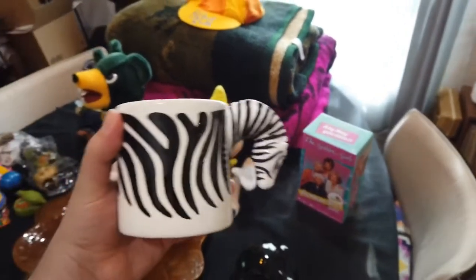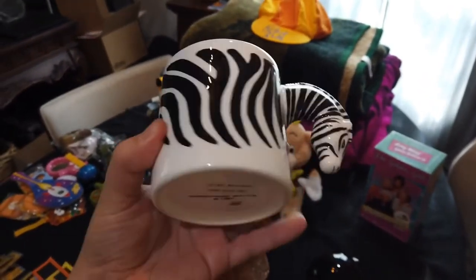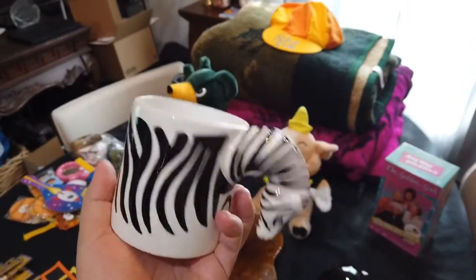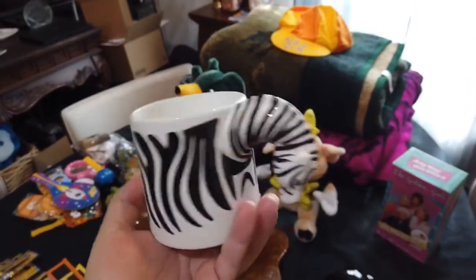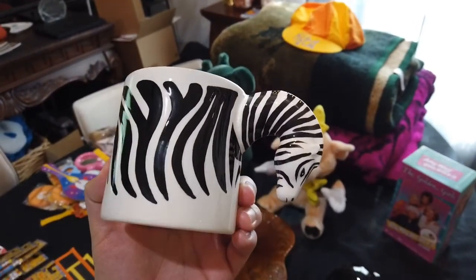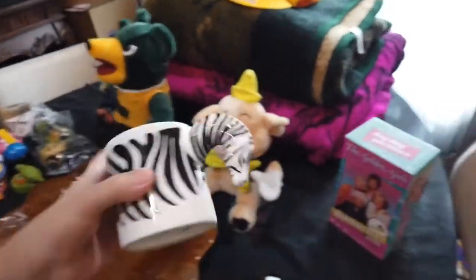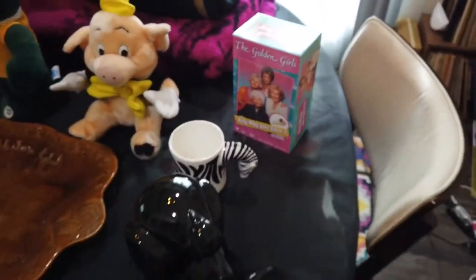This kind of looks run-of-the-mill, a zebra mug, but I looked that up, 1987, so obviously it's vintage. It has a little rattle, but there's no chips or flaws or cracks. This one actually went for $21 plus shipping recently. So for 66 cents, I had to pick that up. And my brother likes zebras.